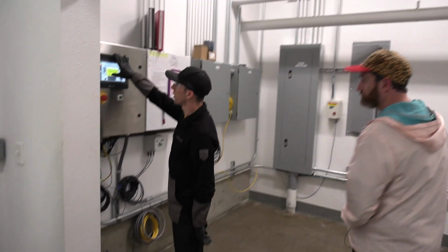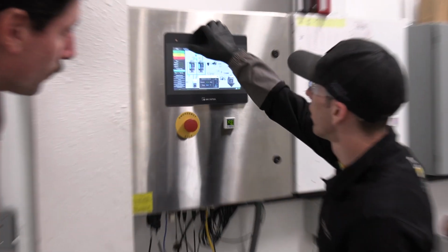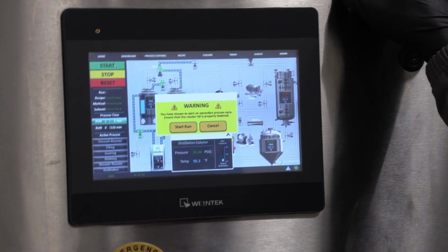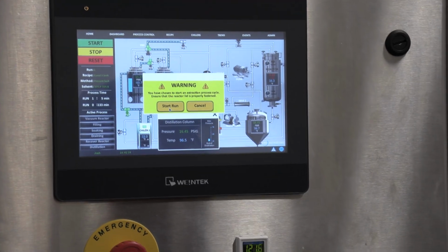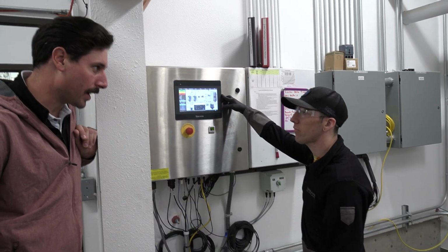So we will acknowledge that the distillation is complete. And then we'll just press start. You've chosen to start an extraction process cycle. Ensure that the reactor lid is properly fastened, which is where we put the material. Press start.